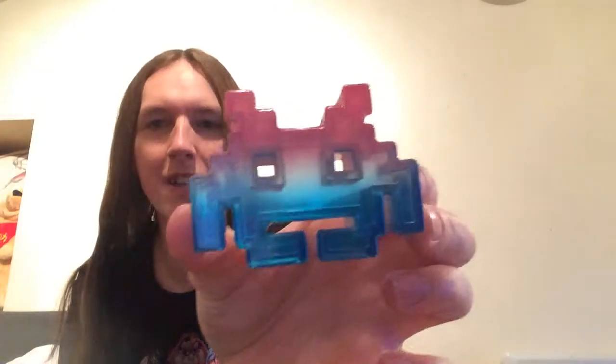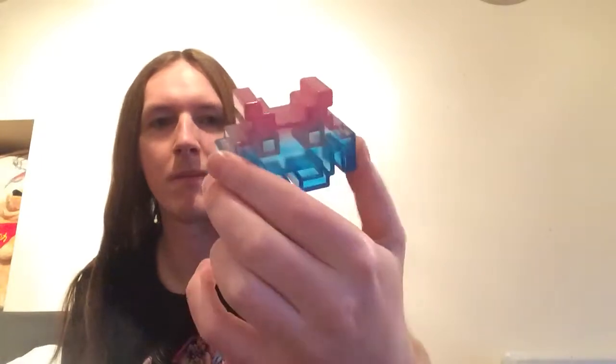And the last thing you get this month, which I really like as well. I thought this was pretty cool. I'm not really sure of the purpose of it though, but it doesn't matter. So you get a little Space Invader.